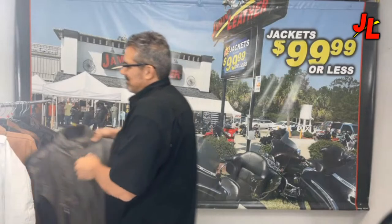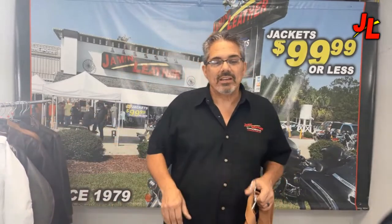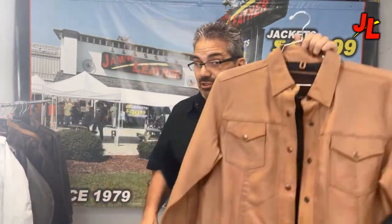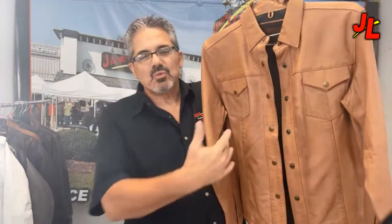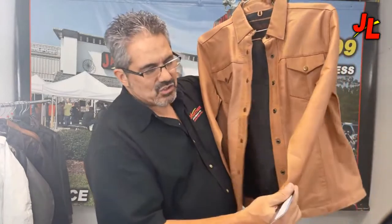Okay. We got other jackets available. Leather shirts. Leather shirts are real popular for Jamin Leather. We brought them in the 90s. We were the first ones to bring in leather shirts, and people have been buying them left and right. And it's a great lightweight jacket as a leather shirt. As you can see right here, this is one of the many that we have. This is a ladies' version. It's also on sale at a super, super discount price.